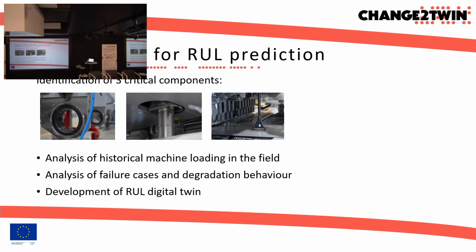First, we started off with choosing which components they wanted to monitor. It was very tempting, since they have a huge database. They acquired 5 years of data from 512 machines in the field. It was very tempting to just go for all components because they had a lot of data, but we then figured out that we should concentrate on the most important ones and do this properly.